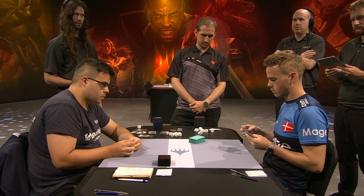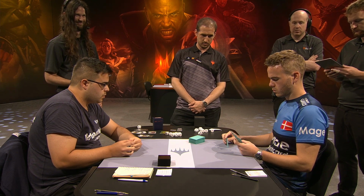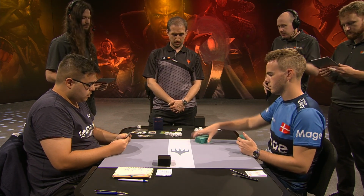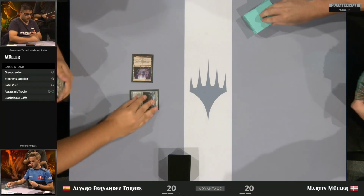The question is, does Martin Müller go, you know what, I just don't have time for this interaction, I have to bottom one of the pieces? Or does Martin decide, I'm on the draw, my hand's not that great, I'm going to need to play a longer game, I'm going to keep both interactions? So I'm kind of interested to see what Martin Müller decided to keep. And it seems like Martin Müller decided to keep it all, going for bottoming 2 lands.